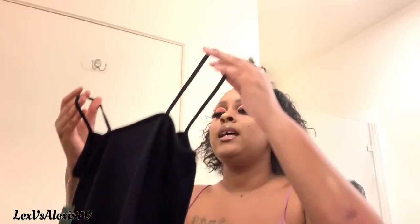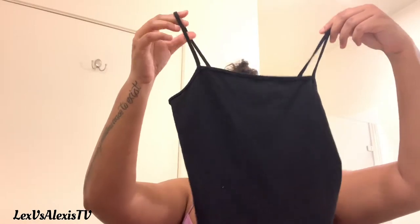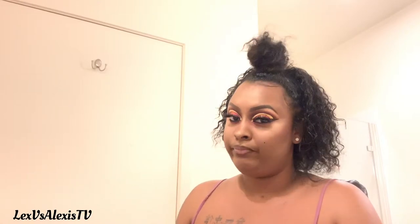But yeah, so I just got a few little basic items. I got this little cami I told you about. And it's cropped too. It's real, real cute. But I like them because they're $3. You can throw a black cami on some jeans and you pop it. Do your makeup, do your hair, and you're popping, okay? You know what I'm saying? Don't take much.